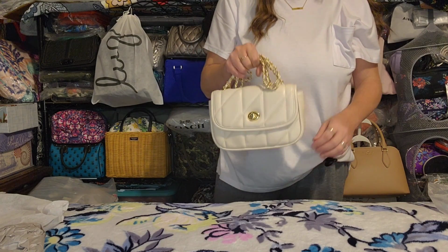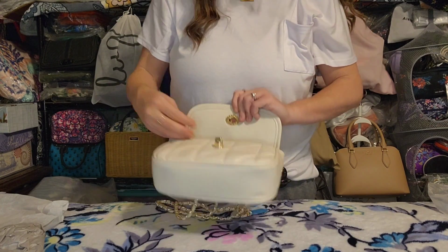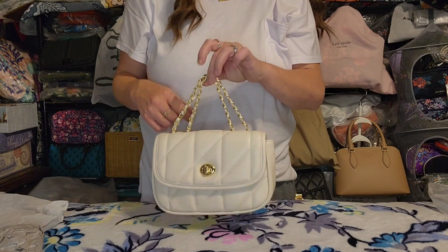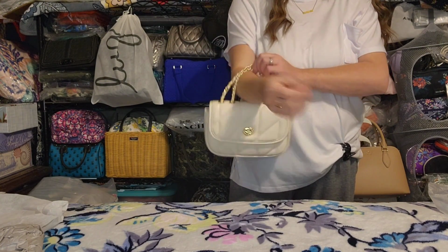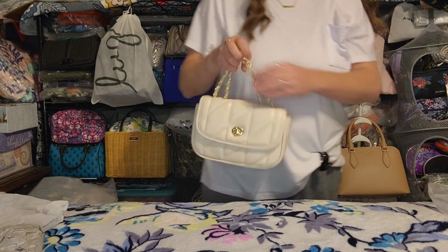So you could totally dress this one up again if you wanted to. You could open this up and pull the strap. And you could tie it on the inside to make the strap shorter. And you could just use it like a little top handle bag. Or over the crook of your arm. If you wanted to use it for a more formal occasion, you could definitely do that.